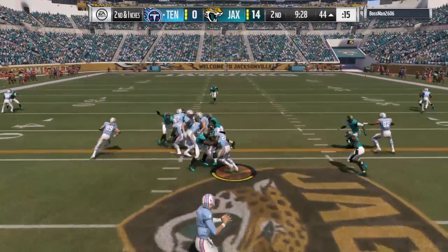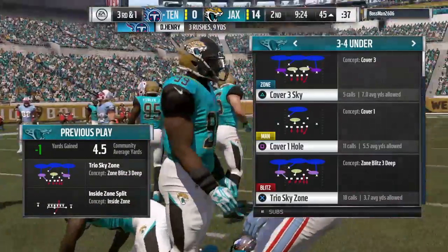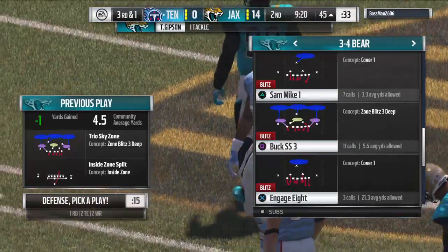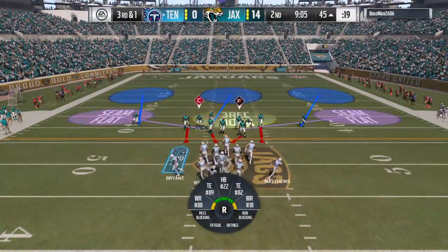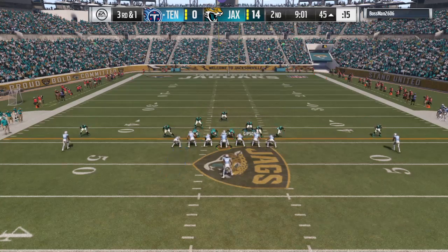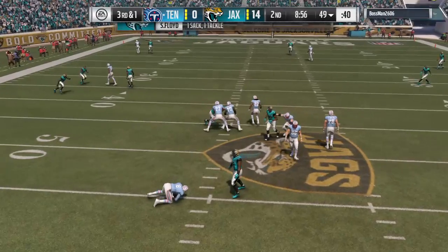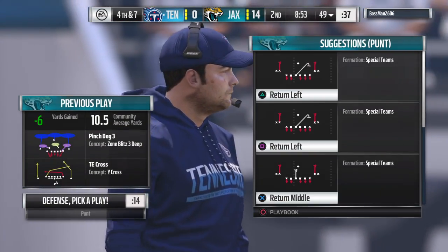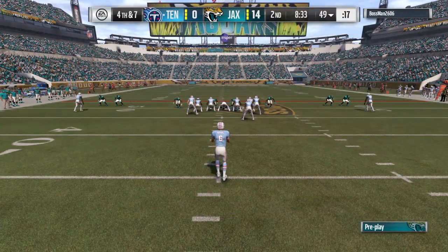A positive run. They got a good push by their guys up front. Maybe something they can build on as this game continues. And they'll lose a yard that time, and that's going to lead to a third down. And they're definitely showing blitz here. On 3rd and 1, here's Mariota. And he's going to be taken down here. Back across midfield, 3 yards away from midfield at the 47. Here's Brett Kern now, as he'll punt it away for the second time.